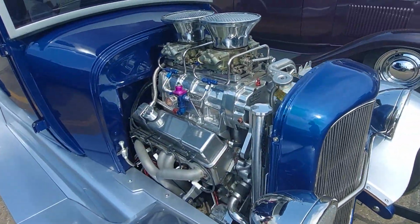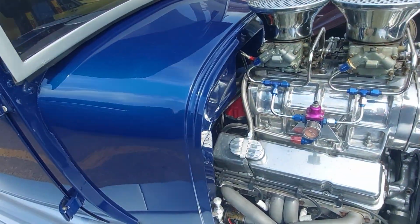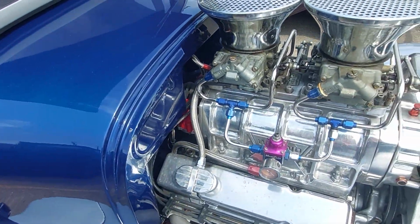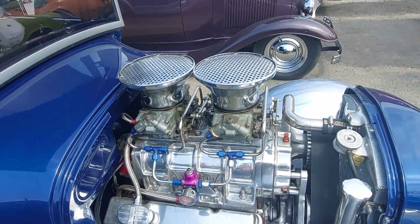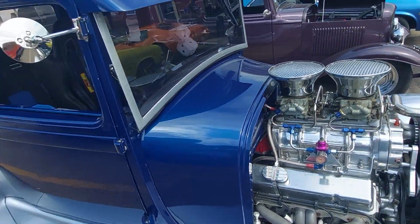Yeah, it's very cool. And then yeah, that's fuel lines and everything. God, it's such a clean build. Very, very clean build. Big fan.